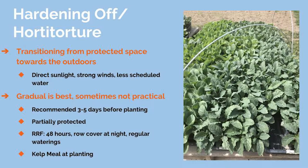We don't have time for that in our context, and so what we do is we have pallets outside of our nursery. Whatever's gonna get planted 2 days out, we put it outside our nursery on the pallets. We continue watering them regularly. At night, we put row cover over them, because that's what they're gonna get. That's standard practice for us. They're gonna get row cover over them when they get planted in the field, so we might as well just do it now. That buys them a couple degrees, keeps them a little more comfortable.